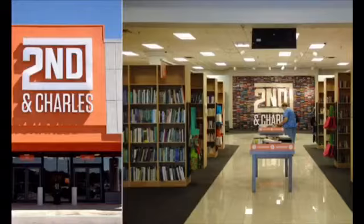So as you guys know, usually I will get a bunch of books for a really cheap price off of thrift books, and normally that is what I do, but I found this new bookstore actually right across from the mall called Second and Charles. So these are the books that I got from there, and seriously so cheap.